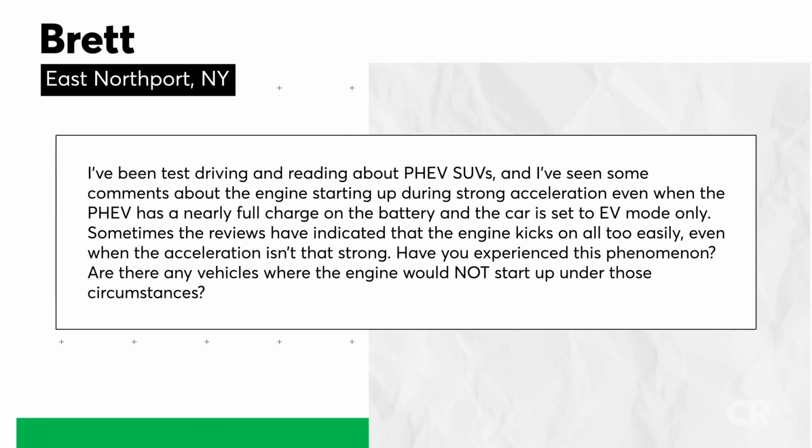I've been test driving and reading about PHEV, plug-in hybrid electric vehicle SUVs, and I've seen some comments about the engine starting up during strong acceleration, even when the PHEV has a nearly full charge on the battery and the car is set to EV mode only. Sometimes the reviews have indicated that the engine kicks on all too easily, even when the acceleration isn't that strong. Have you experienced this phenomenon? Are there any vehicles where the engine would not start up under those circumstances?